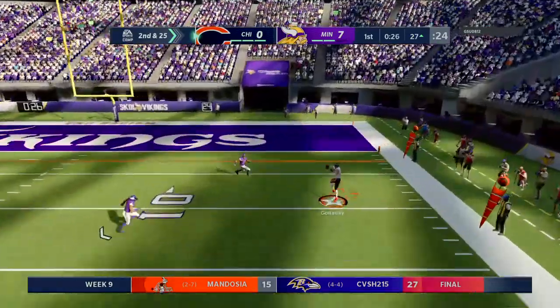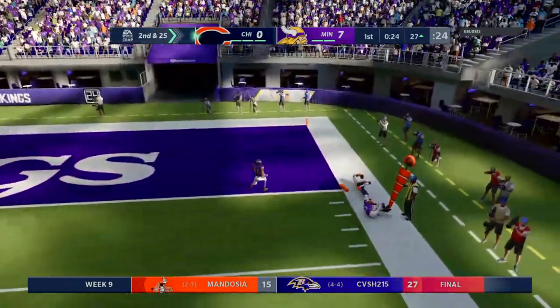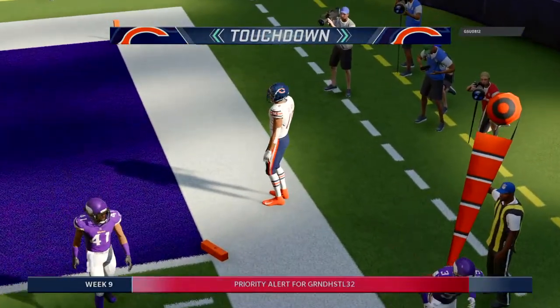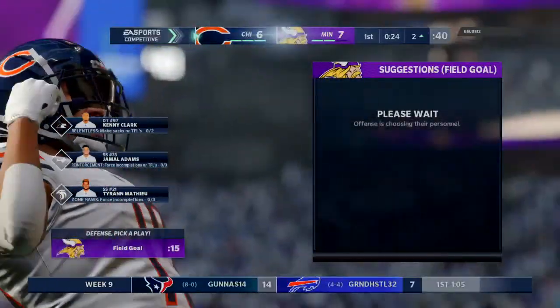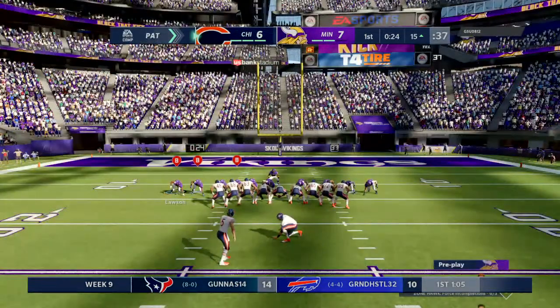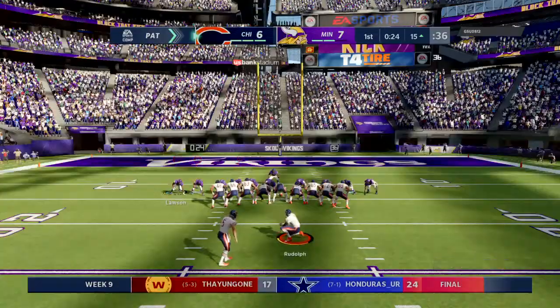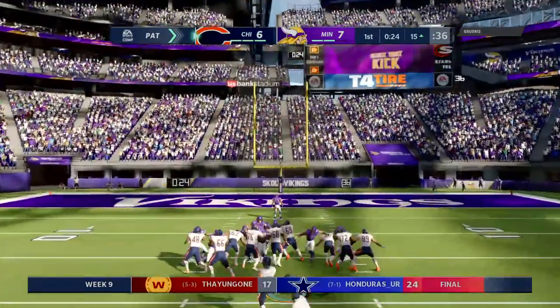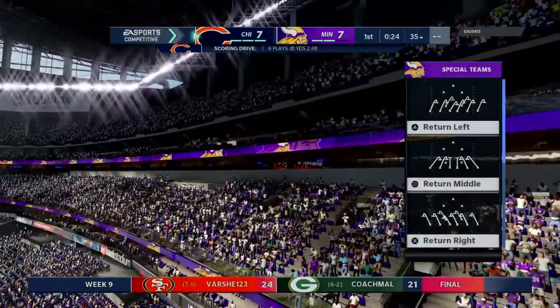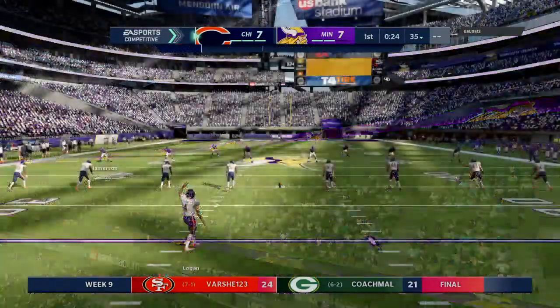They'll look to throw here. His throw caught right around the 6. And he takes this one in for a Bears touchdown. Kenny Golladay, his 5th touchdown now on the year. And the Bears are an extra point away from tying the football game. And his kick is right through. That ties the game at 7.